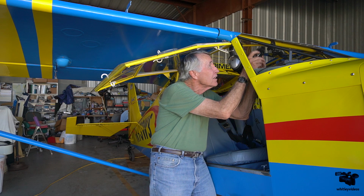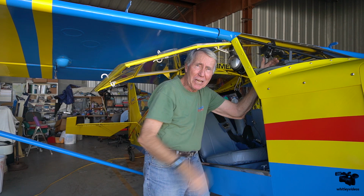Hi folks, I'm in Merritt Island, Florida with my brother Wes, and I'm adding some cameras here to his Just Aircraft Highlander so that we can go out and do some bush plane flying in Central Florida along the St. John's River Basin. So stick around, I think we're going to have a lot of fun on this one.